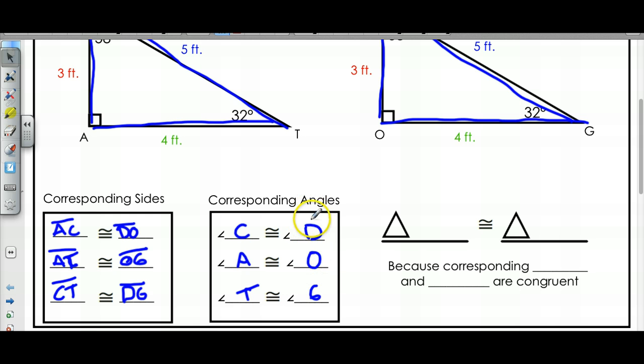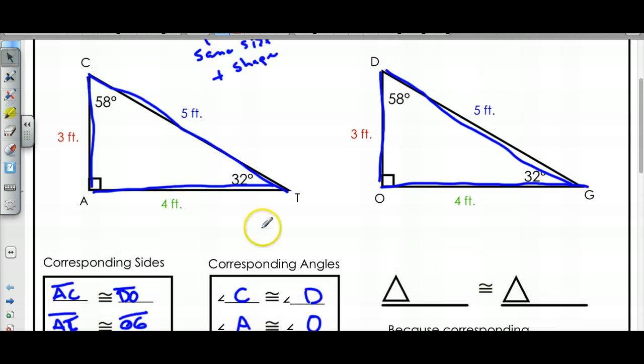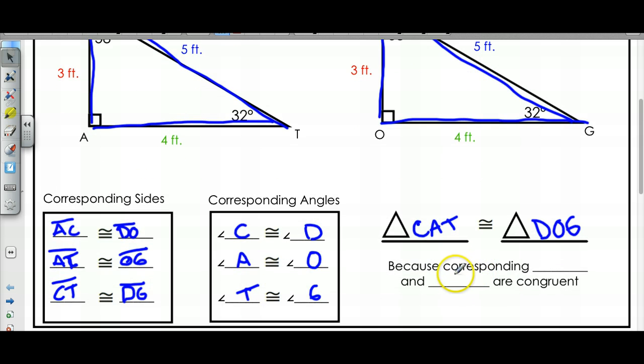So now I've just made my case to the judge. All three sides are the same in both triangles, and all three angles are the same in both triangles, so I know beyond any reasonable doubt that these two triangles are congruent. So triangle CAT is definitely congruent to triangle DOG. Cat is congruent to dog. See what I did there? Cool. And the reason I know that these two triangles are congruent is because corresponding sides and angles are congruent.